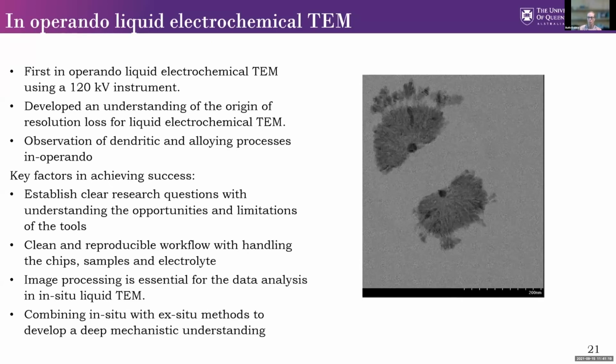So we have a very good understanding of how we can manipulate the system to improve the resolution as much as possible. And we now have this experience in regards to observation of the dendritic and alloying processes using in-operando tools. So I think these are the key factors for achieving success in these kinds of systems.